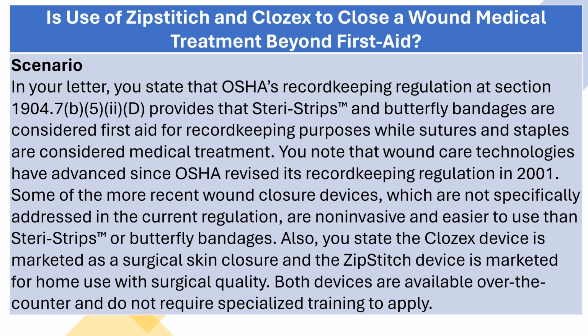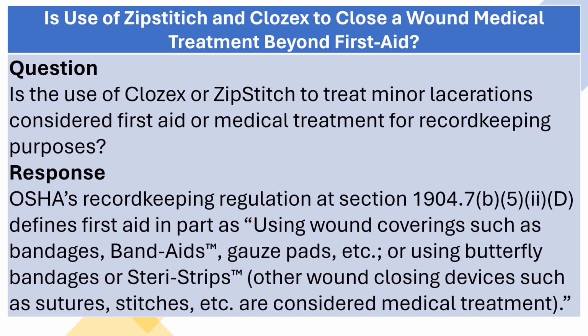Also, you state the Clozex device is marketed as a surgical skin closure and the Zipstitch device is marketed for home use with surgical quality. Both devices are available over the counter and do not require specialized training to apply. Question: is the use of Clozex or Zipstitch to treat minor lacerations considered first aid or medical treatment for record-keeping purposes? Response: OSHA's record-keeping regulation at Section 1904.7(b)(5)(ii)(D) defines first aid in part as using wound coverings such as bandages, band-aids, gauze pads, etc.